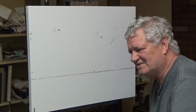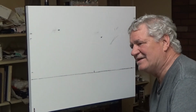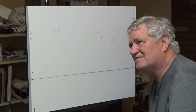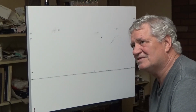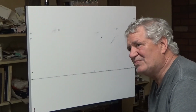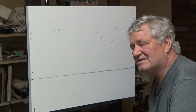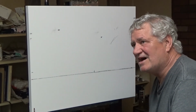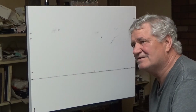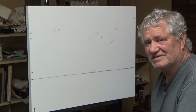A few years ago, I painted a couple of panels of different sizes, studies of a sort of nocturnal view, depicting an area along the northern British Columbia coast in Canada. It's going to be a pretty dark painting. I'm going to use a knife, I think. Anyway, I'm just going to start sketching.